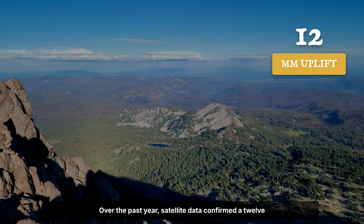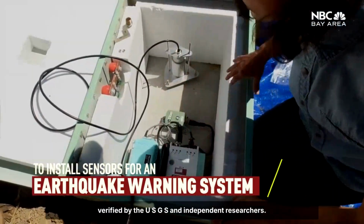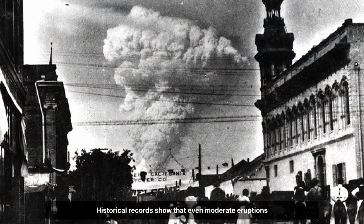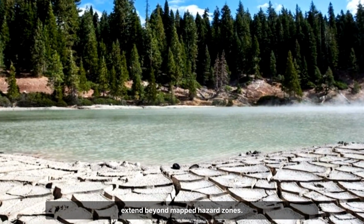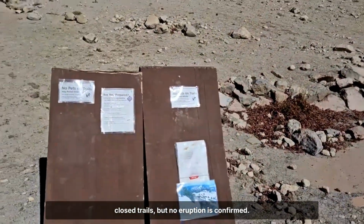Over the past year, satellite data confirmed a 12-millimeter uplift at Lassen Peak summit, matching historical signals that preceded the 1915 eruption. Instruments have recorded gas emissions up to 4 times the normal baseline and over 50 daily drumbeat tremors, all verified by the USGS and independent researchers. While these signs point to renewed magma movement, the precise timing and scale of any eruption remain uncertain. Historical records show that even moderate eruptions disrupted communities for years, and new fractures now extend beyond mapped hazard zones. Official evacuation drills reveal that major highways could be cut off in under 40 minutes during a lahar event. As of this report, the USGS has elevated alert levels and closed trails, but no eruption is confirmed.